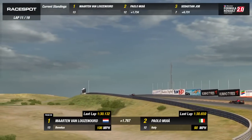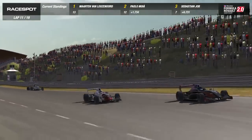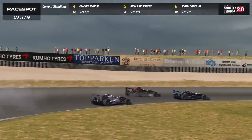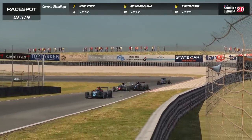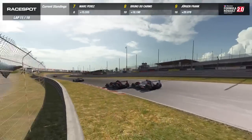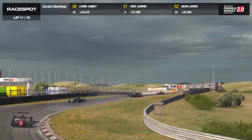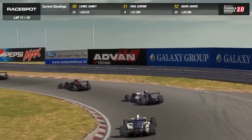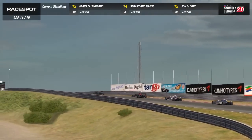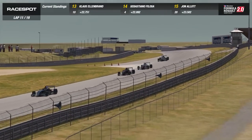And Sebastiano Filosa is looking. He's going to look down the inside into Tarzan. He's going to be late onto the brakes, but not able to make the move down the inside, but still carry the apex speed. And they're going to go side by side here with Klaus Ellenbrand and into this tight right-hander. There's not a lot of room through this section. And well, they're still going side by side. Just runs a little bit wide of the apex there. Not able to carry the speed through turn 3 there, so through Hugenholtz.